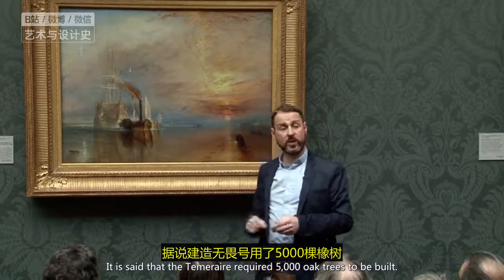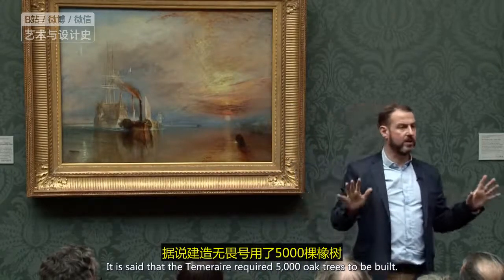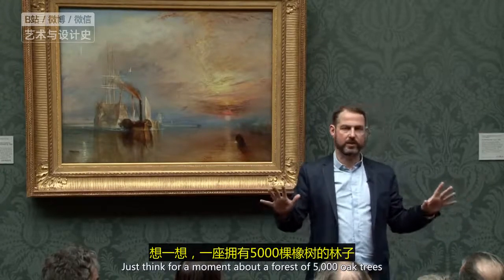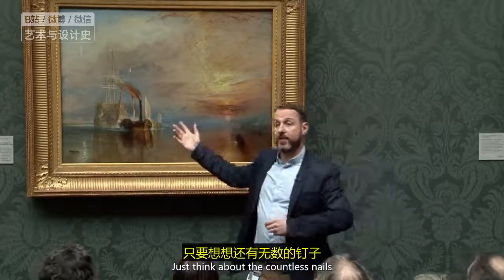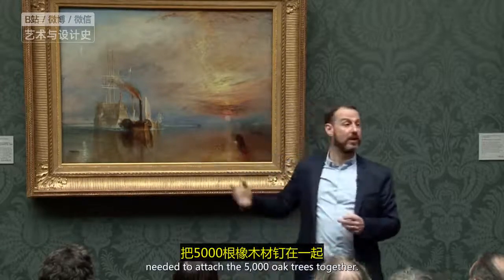It is said that the Temeraire required 5,000 oak trees to be built. Just think for a moment about a forest of 5,000 oak trees gone into one ship. Now, you're not going to just throw that away. Just think about the countless nails needed to attach the 5,000 oak trees together.